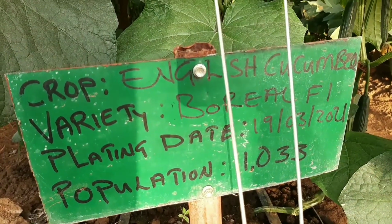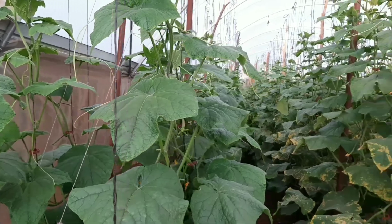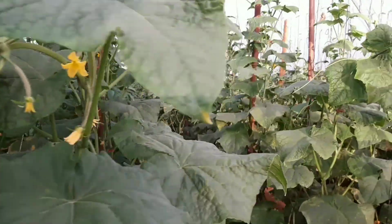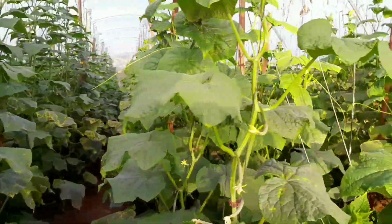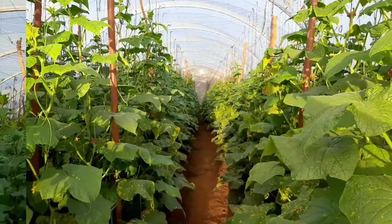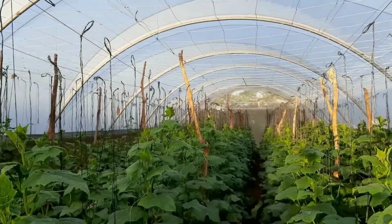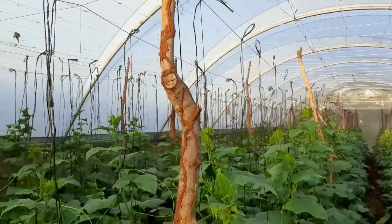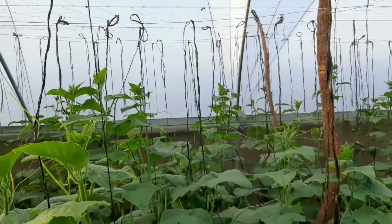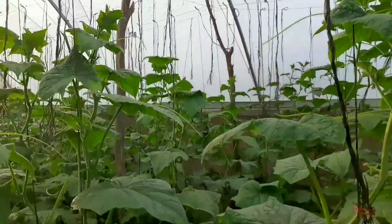So as part of our crop succession plan, you can see that we have a crop here that was transplanted on the 19th of March 2021. Today it's about 48 days, and this is meant to succeed the other crop that you saw in the other 2 buttered greenhouses. So this is just an aerial view of this crop. So hopefully you're already beginning to see some level of consistency from the old crop to this new crop.